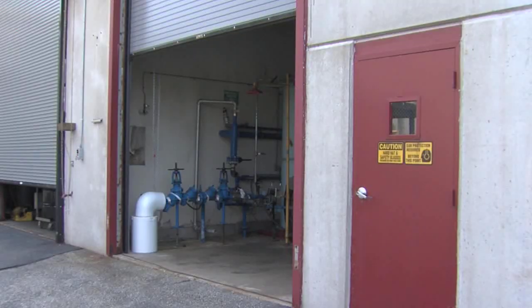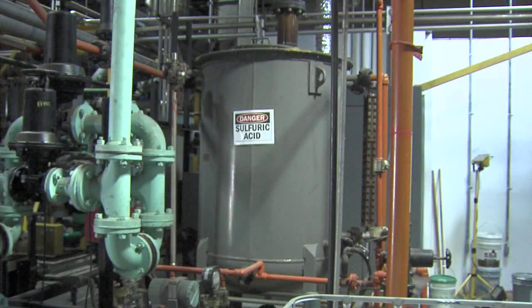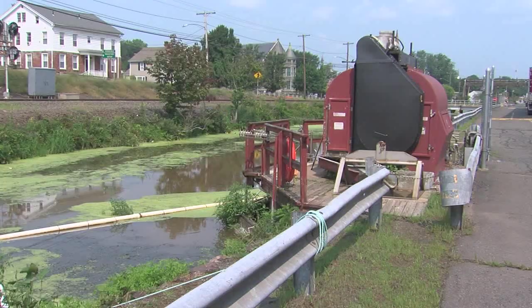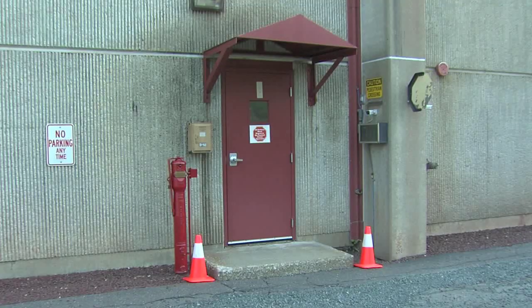Following the road to our left is a water treatment building. Chemicals stored here are a tank of caustic and tank of sulfuric acid. To our right is a water intake and traveling screen. When working near water edge, you must wear a life vest. This is the administration building. Here is the main entrance.